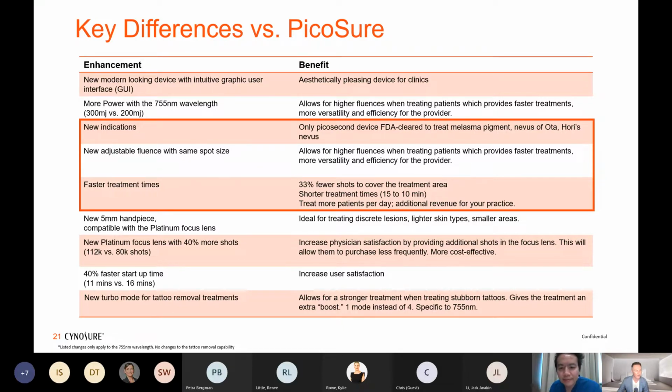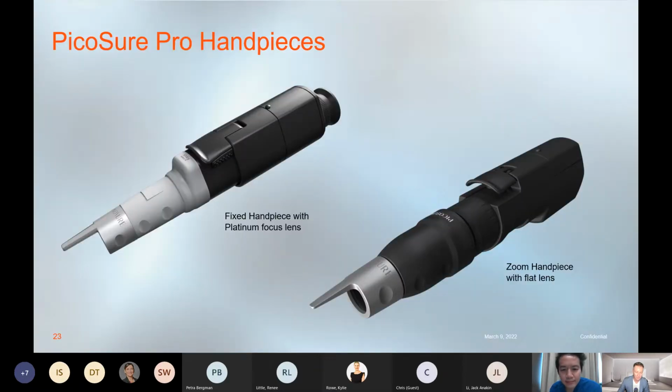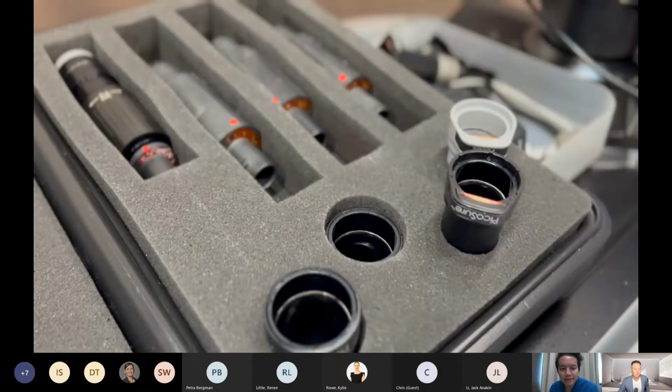Awesome. So we talked about the fluence. How about the handpieces? Let's take a look at the handpieces on the Picosure Pro. Dr. Wong, if you could, just point out any additions and the significance of those additions. Okay, so we are seeing the 6mm handpiece, the 8mm handpiece, and the 10mm handpiece. The leftmost one is the zoom handpiece, which is 2 to 6mm for targeted lesions.